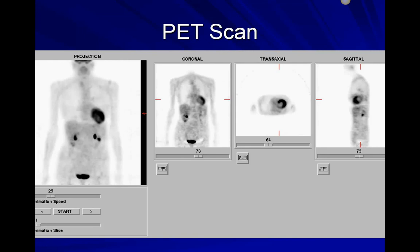The pictures now are all colored, so we can pick out that this had very high metabolic activity, this had lower metabolic activity. It helps us if you had lymph nodes that had metabolic activity, even though they haven't shrunk in size. If there's no more metabolic activity, we know that we've killed those cancer cells. So it's used after cancer treatment to see if you responded and whether you have metabolic activity or not.